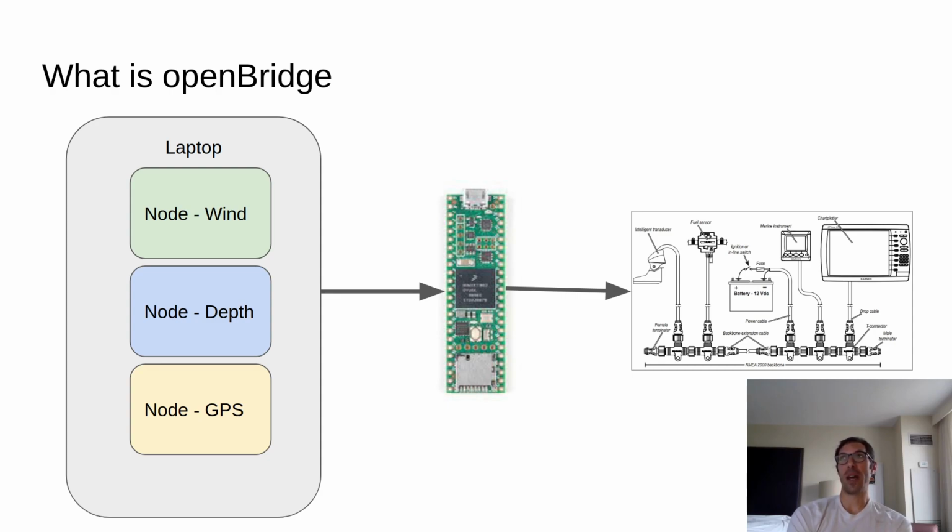So imagine you have a laptop, and on the laptop you have some sort of containerized version of a wind sensor, depth sensor, GPS. Like right now, and you'll see how we do it, it's just Python scripts that feed in some sort of external data feed, but as it matures, we hope to abstract that into a container for the purpose of making it easy to package, easy to download, and to be able to provide additional services.